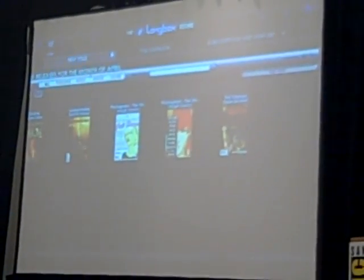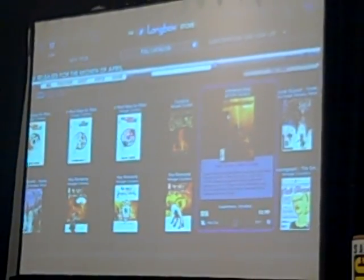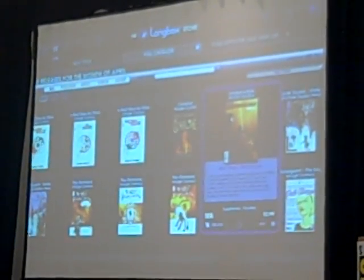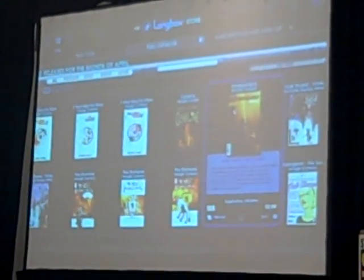So when you start up at the storefront, we have the comics that are newly released. We can also see the full catalog of comics. And with this, if we expand this out, you can see that we have a rating system. The rating system is set by the publisher. We have the guidelines of what content equals what rating. Publishers have the option of not including a rating on the content.